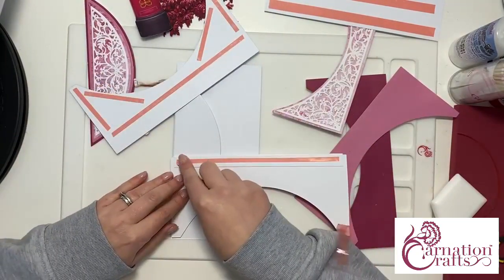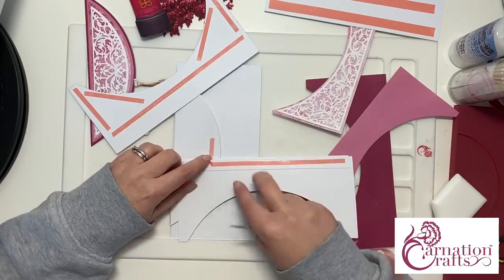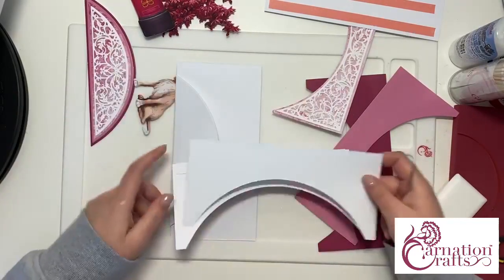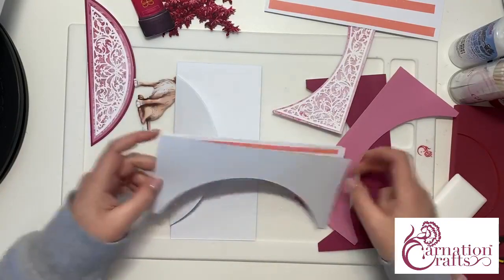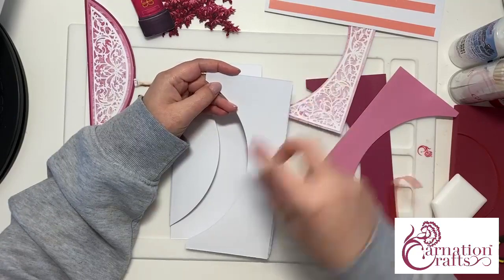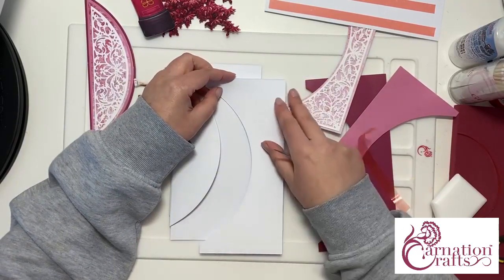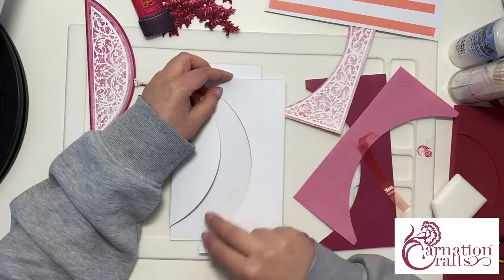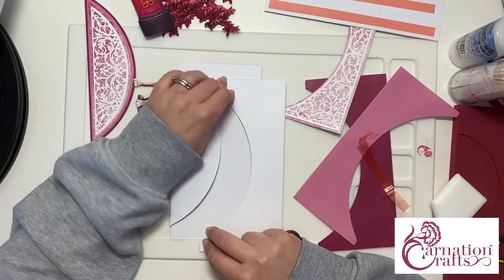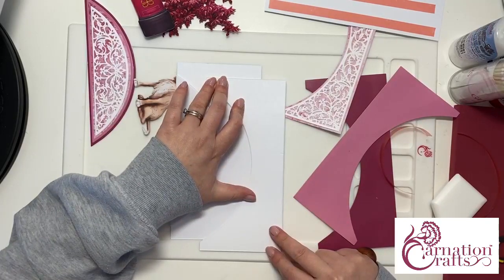How am I going to stick this? Let's stick it like so, just making a little tab, making sure we can come in and line up. Just about taking your time and aligning all these so you don't see the workings of the card. And this is how we make things look really, really professional. Obviously, if you're not trying to demo to camera, do take your time over aligning these elements.